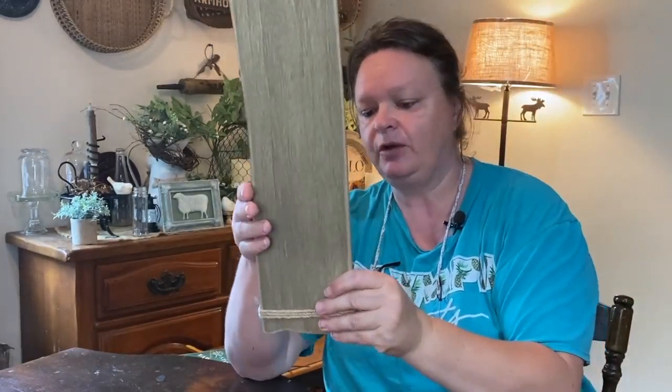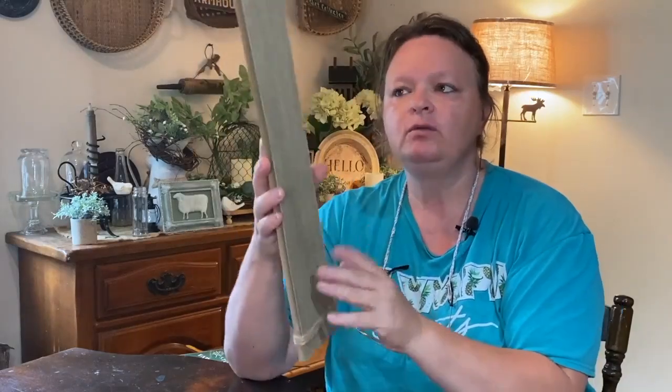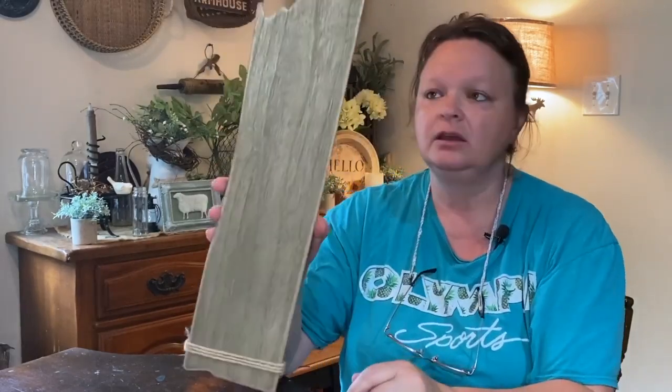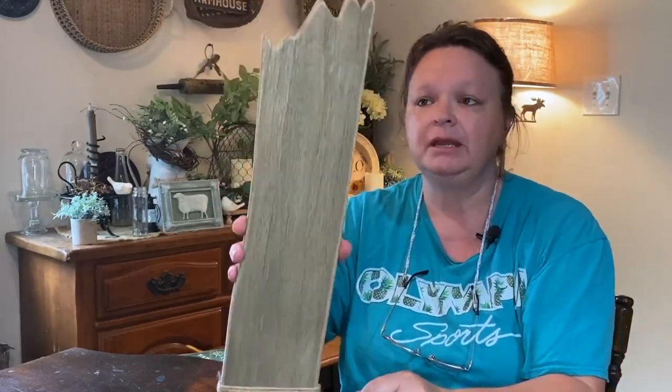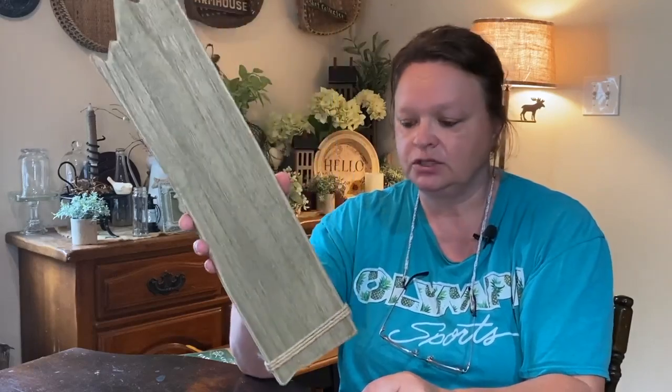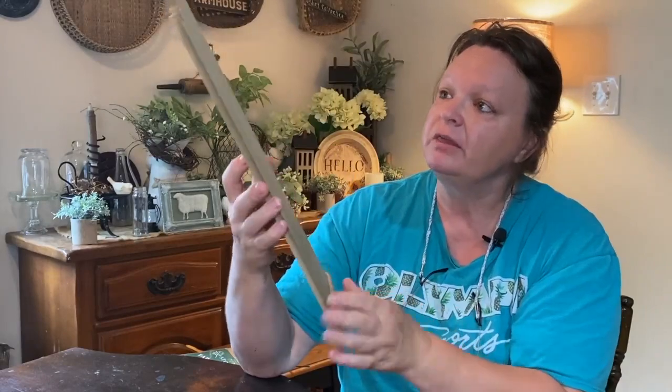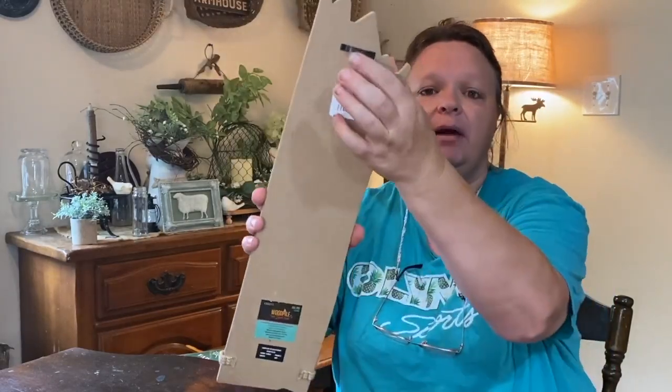This was from Woodpile. I think Woodpile is from Hobby Lobby, and this is regularly $6.99 at Hobby Lobby. And I got it for $2. Of course, it's usually 50% off for these, but I really like it. It's a nice piece of wood. There's nothing wrong with it. It even has the hanger on the back, and I can put something on the front there. And I think for $2, I thought it was a good deal.